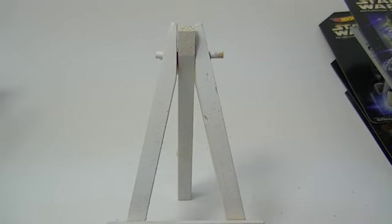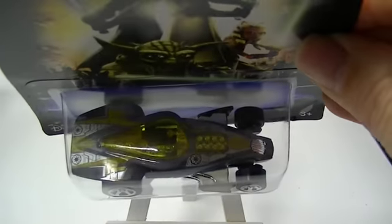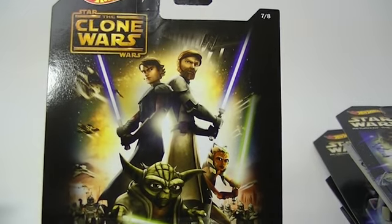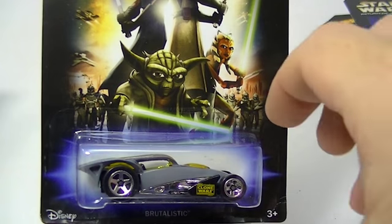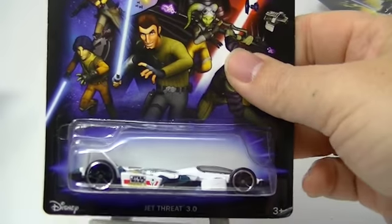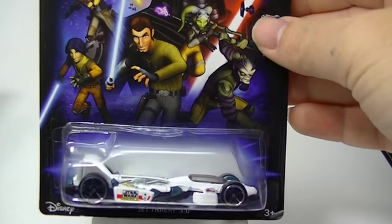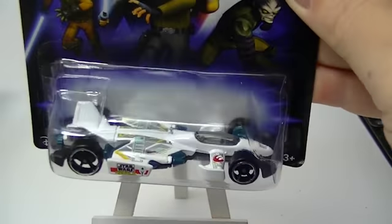And then they've got the Clone Wars saga. This is Brutalistic. Brutalistic has been around a while. This is one of the ones that I never remember the name of because it is not on the bottom. But there's the artwork for the Clone Wars. Clone Wars is a cool cartoon that, in my opinion, was far better than the first 3 movies. And last but not least, this is Star Wars Rebels, the new cartoon that is out by Disney. It's pretty good. And that is Jet Threat 3.0.